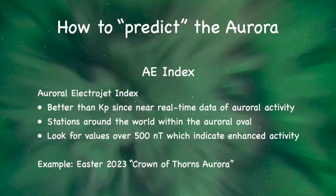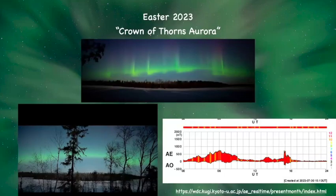Versus satellites, these are on the ground stations centered within the aurora oval around the Earth, measuring at every single moment what the aurora activity is up to. Anything over 500 nanoteslas, that's the measurement here. I'll skip ahead and go back. Anything that's considered solar storming, you're going to see this.